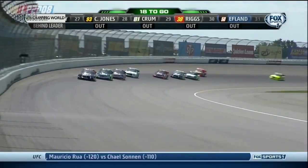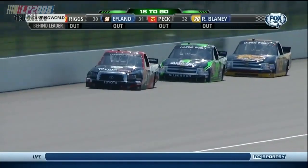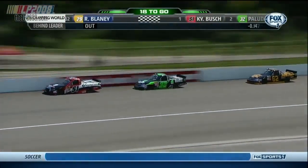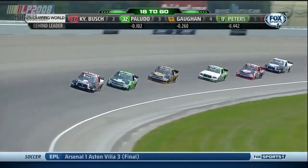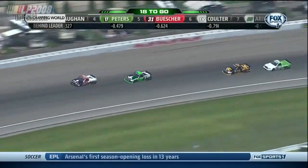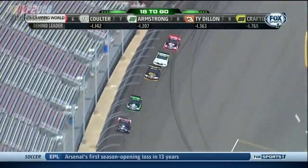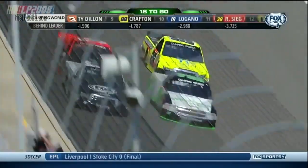A year ago it was his teammate Nelson Piquet Jr. who played the fuel mileage strategy and was able to get his win here at Michigan. Remember, he parlayed a spin. That's what caused him to have to use that strategy. He had to come to pit road and put tires on it, but that was the pit stop that really put him in position to get that win. And now it's Kyle Busch out in front looking for his first win in the trucks at Michigan.